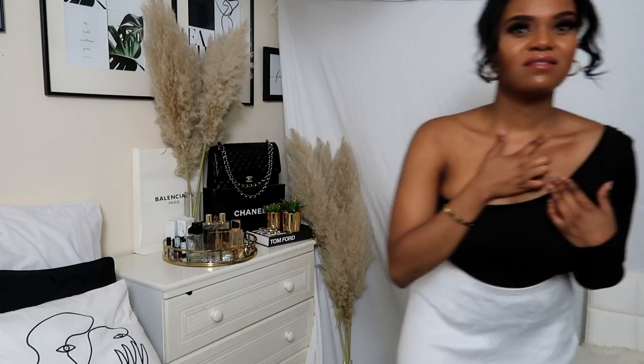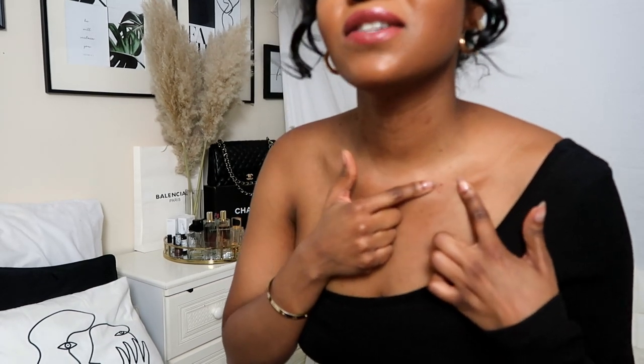Oh, it is a mole. Oh, it is a mole, but you can't really see it because it's tiny. It's really tiny. Oh, and it hurts. I think I might have picked it or something, but I don't know. All right, okay.